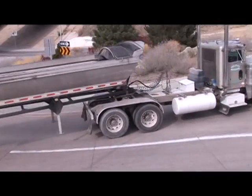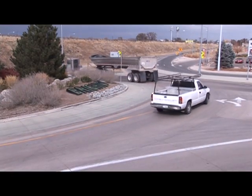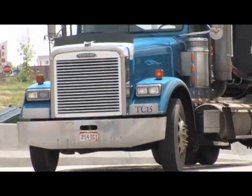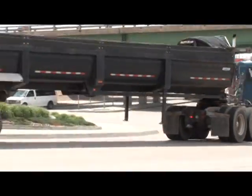Truck aprons accommodate the turning radius of large trucks and trailers. Even when truck aprons are available, drivers should be aware that trucks may straddle both lanes. That's why it's important never to drive adjacent to or past trucks while maneuvering through a roundabout. If you follow a truck into a roundabout, do not attempt to pass.